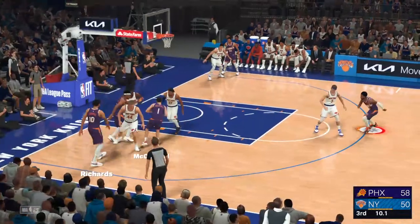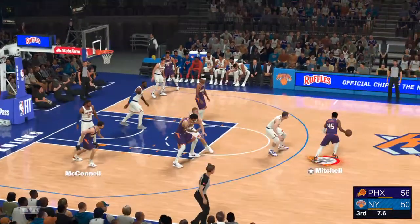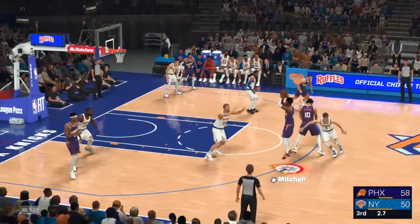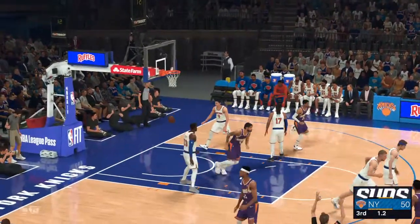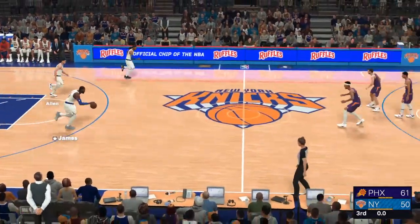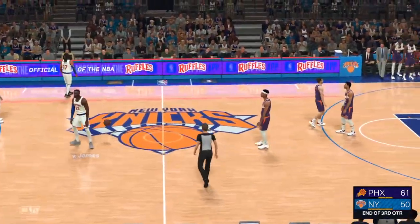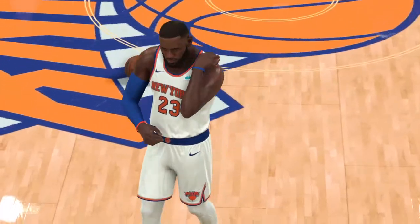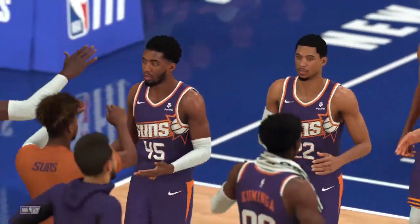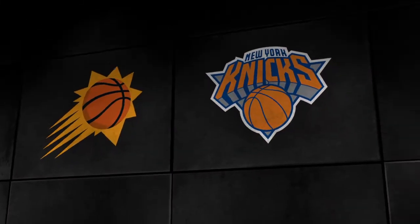Here's Richards. He's got 10. Mitchell with it. The tray. And the 3 ball is good. Mitchell's got 11 in the second half. And so it's Phoenix holding on to an 11-point cushion as we get ready to take a break. They're shooting the ball so well in this one. A great performance from the field. And don't go away. We'll be right back.